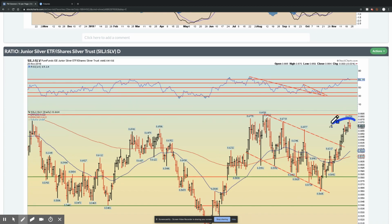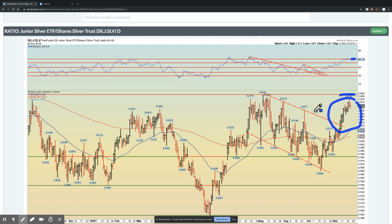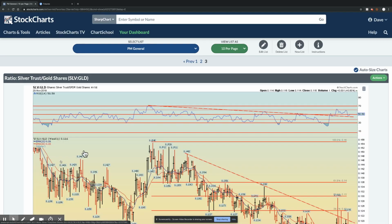Silver juniors against the metal. Beautiful breakout here. This has been in play literally for all of November. So very, very nice price action. The 69 level of RSI is serving as resistance right now, but I expected that to break. And once that breaks above previous highs, I think that's going to be your trigger point to go long, if you haven't already done so, to go long in precious metals.